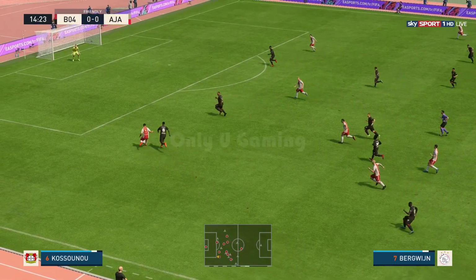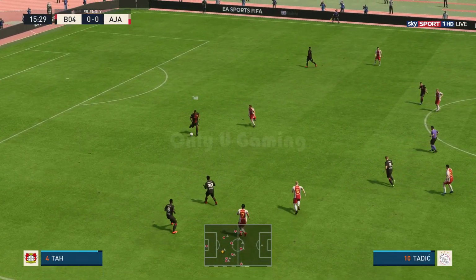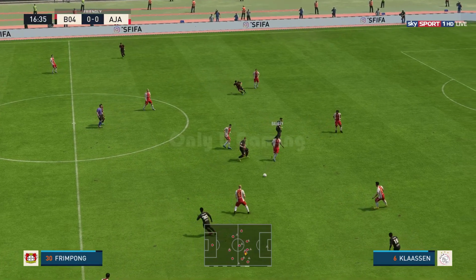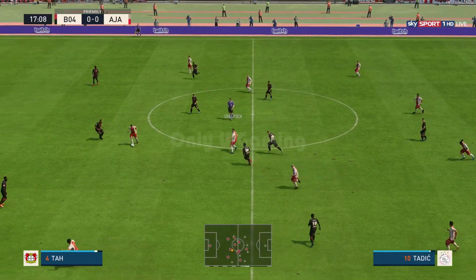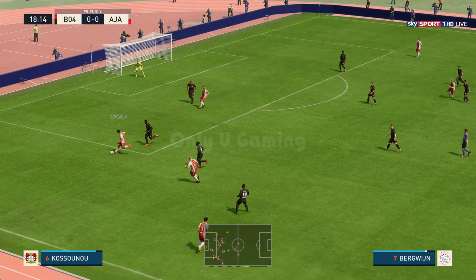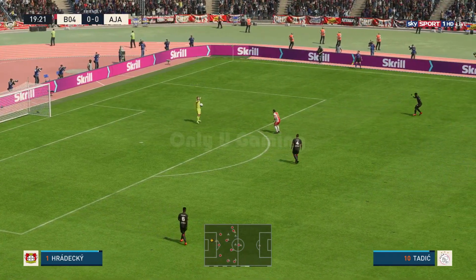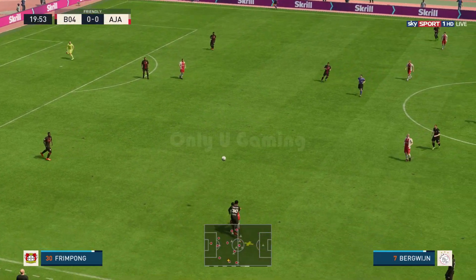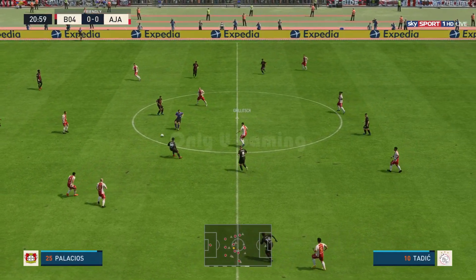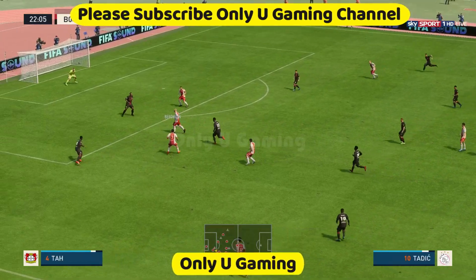Oh, Stuart, they might be onto something here. Excellent defending. Tah. Andrich. Florian Wirtz. And he's won the ball. Klassen. Tadic. Able to get a body in the way. Frimpong. Oh, the pass not finding its target. And the emphasis is on creativity. Tadic.